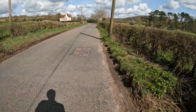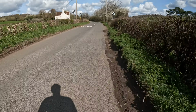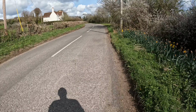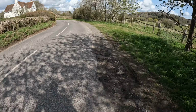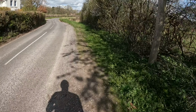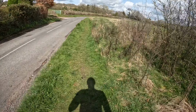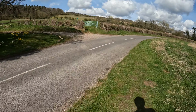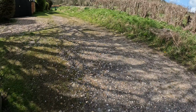Look at that, it's nice. As long as you're running facing the traffic, you can dart out the way, that's the point, isn't it? Would have hoped it would be a bit warmer by April, but alas, it's not. At least we've got a bit of sunshine. Here's the path.